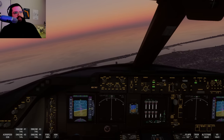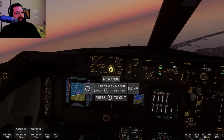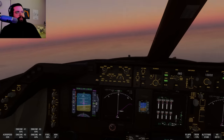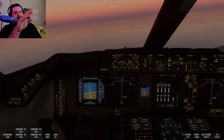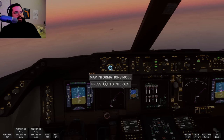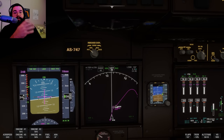And I'm actually going to zoom out a little further on our computer here, because we can't see the flight path. Okay, there we go. So you can see there, it's got the path that the autopilot system is going to follow. And if we hit this button here, it'll show us the altitudes that we need to be at.